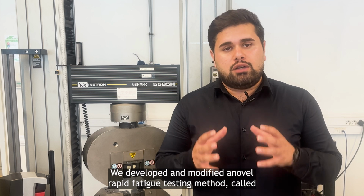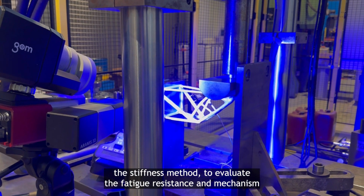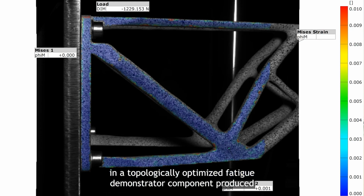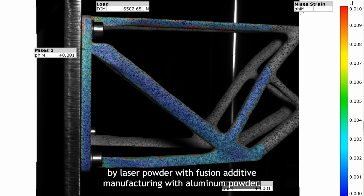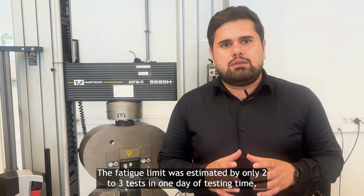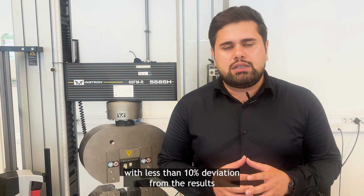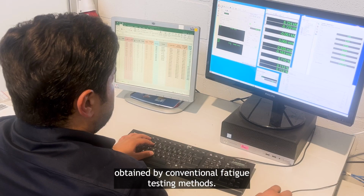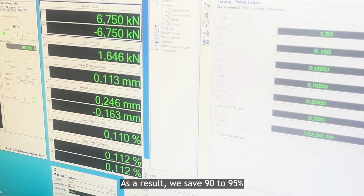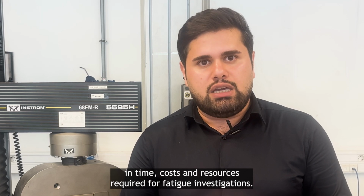We developed and modified a novel rapid fatigue testing method called the Stiffness Method to evaluate the fatigue resistance and mechanism in a topologically optimized fatigue demonstrator component produced by laser powder bed fusion additive manufacturing with aluminum powder. The fatigue limit was estimated by only 2 to 3 tests in 1 day of testing time, with less than 10% deviation from the results obtained by conventional fatigue testing methods. As a result, we saved 90 to 95% in time, cost, and resources required for fatigue investigations.